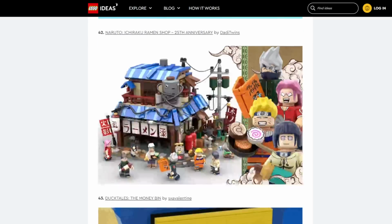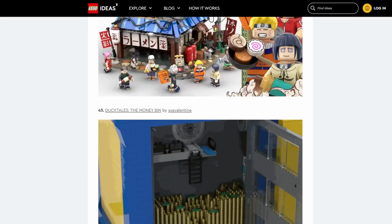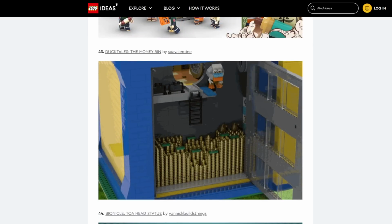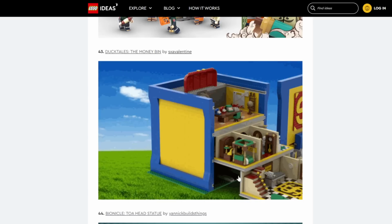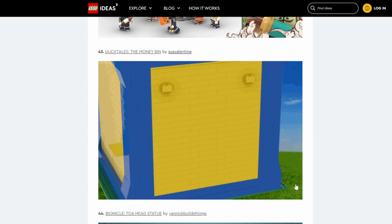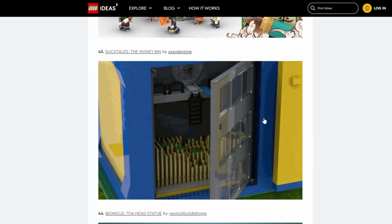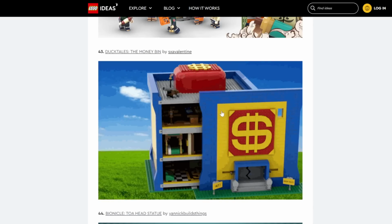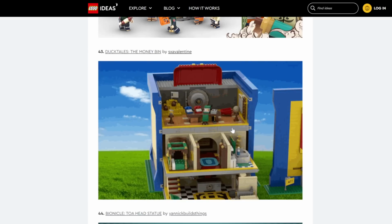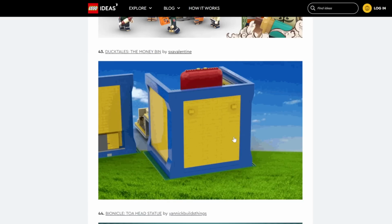So who knows? Then there's the DuckTales Money Bin, which right away I'm like, is that the Microsoft background? Right? That's the Microsoft background, right? Microsoft XP Professional. Am I wrong? Whatever. I like DuckTales. Woohoo. You know, you got a little buildable Scrooge to jump in, which is weird because they have a brick built one, not a minifigure one. I guess, is that like a height thing?